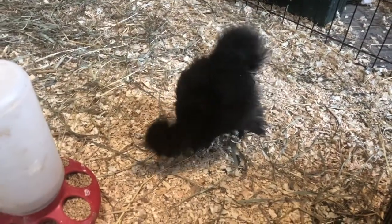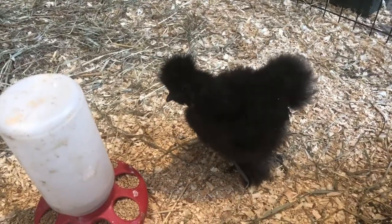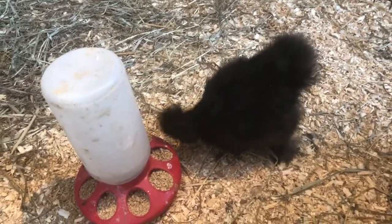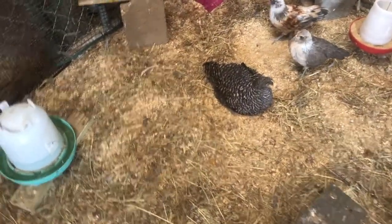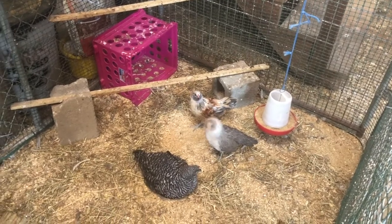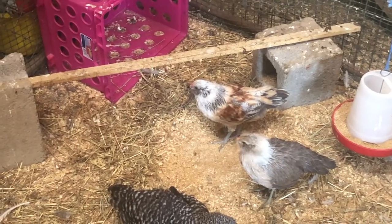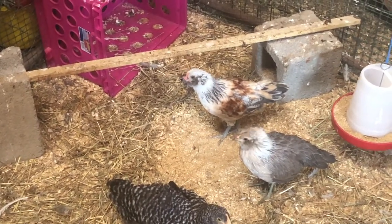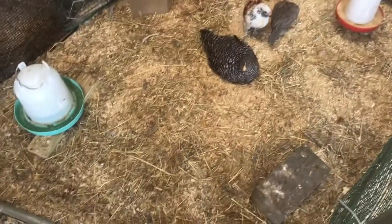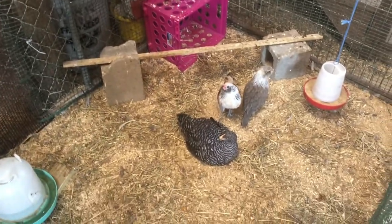Better now that he's by himself. But then here are the others. So we have Kylo Hen is our barred rock. And then the other two are Easter Egg or Bantams. Wookiee's in the front and Ewok is in the back. And we are fairly certain that Ewok is a rooster. And so as you can see, there's a lot more room for them. I put in another roost, so they've got lots of roosts.